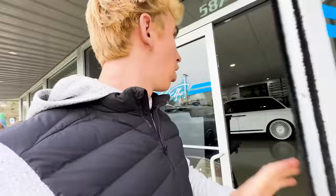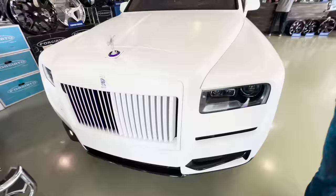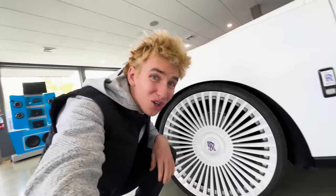Oh, no way. They have a Rolls-Royce convertible. This is the world's first ever Rolls-Royce Cullinan convertible. Check this thing out. No way. This is so cool. Just look how big these wheels are. These things are huge. This is awesome. Grace, how do you like this? This is cool. This is really cool.